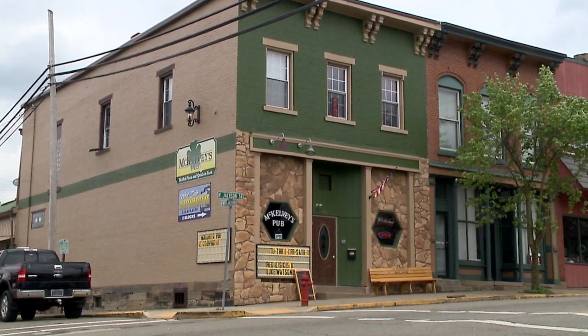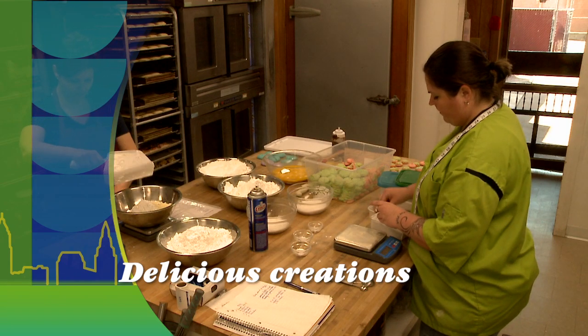McKelvey's Pub is located on West Jackson Street. Now keep in mind, they're closed Sundays and Mondays. Coming up after the break, old world recipes from the heart of Amish country.